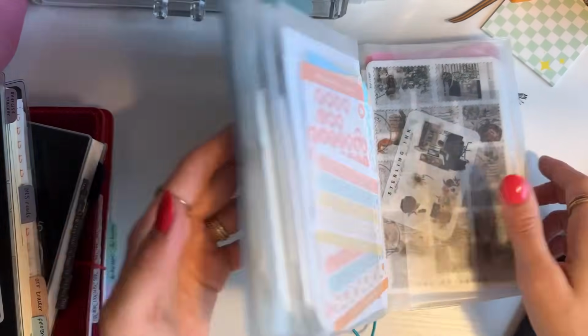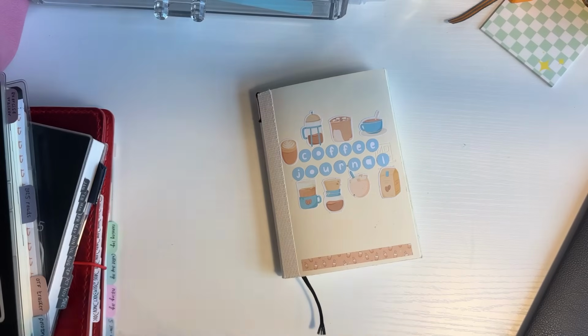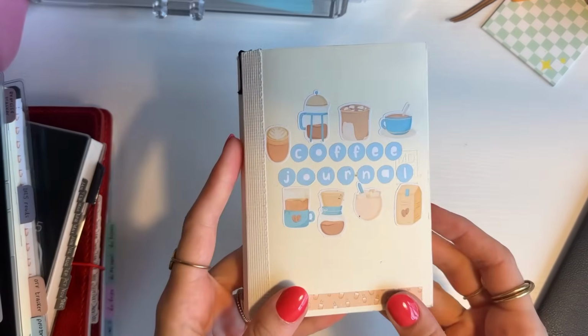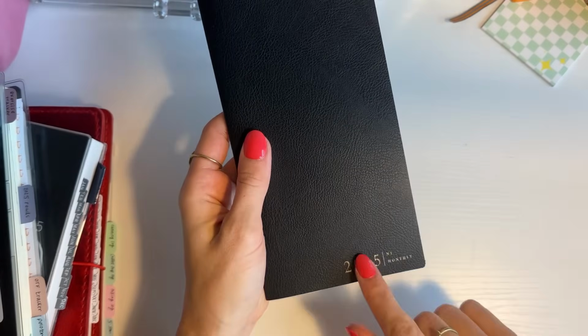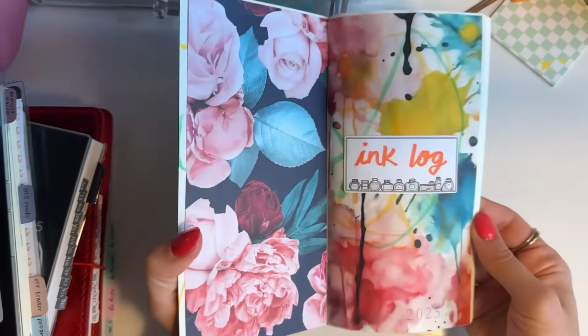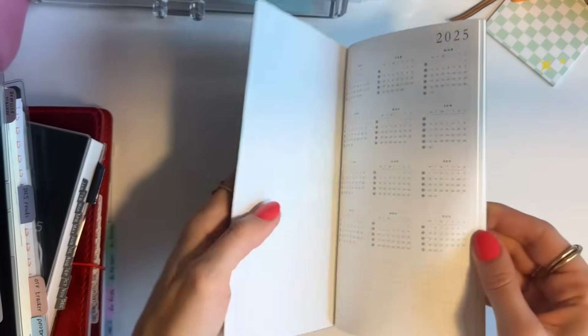So that's where the stickers for the front of my coffee journal came from, the letters, and then also the little coffee stickers themselves. I also am using a 2025 Sterling Ink monthly booklet, and this is going to be my ink log for the new year.